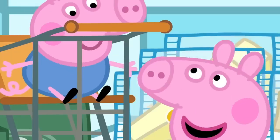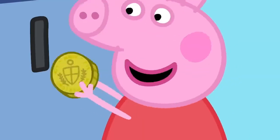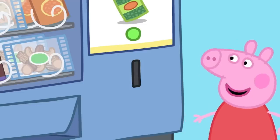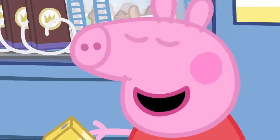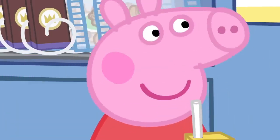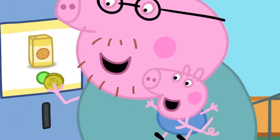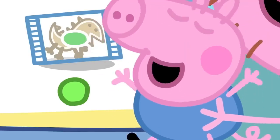Yay! Peppa is very excited to buy something from the robot vending machine. Here you go, Peppa. Goodbye, coins. Now, press the button that matches the thing you would like. I was going to get orange juice. There it is! Hooray! Delicious! Dinosaur! George has found a biscuit shaped like a dinosaur. Here you go, George. Now, press the button with the dinosaur.